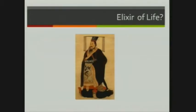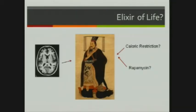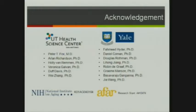Okay, so for this guy, what should we do with him? He looks like a little bit overweight. So if he was here today, he would probably want to try calorie restriction or maybe take rapamycin in the future. And also definitely he wants to monitor his brain health with brain scans. So with all this, I would like to thank my colleagues at UT Health Science Center and the collaborators at Yale University and the funding sources, whose support made all this possible. And most of all, thank you for your attention.